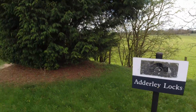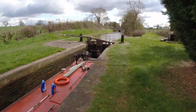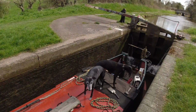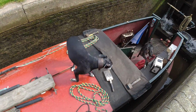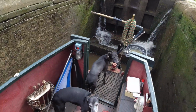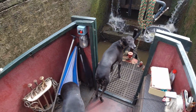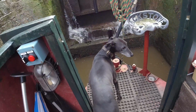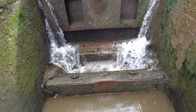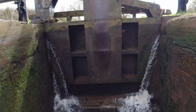Adderley locks. Come on then, down you get. Come on, down you get. I've got to jump on. Down, come on, good lads. Come on. A lock that doesn't leak. A rare sight.